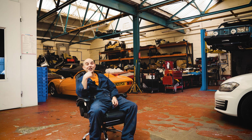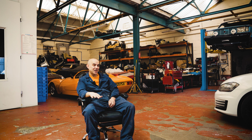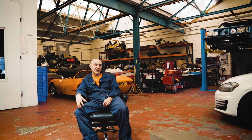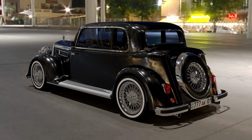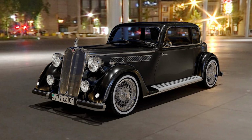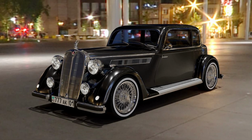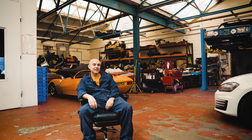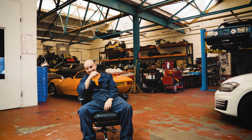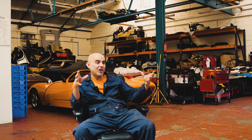So we ended up, the body was finished. We had the Mercedes chassis, and we had the body built onto the chassis. In the 3D model, it looked okay, but once it was built, the proportions were just off. So we spent another 6 months redoing the front end and the rear end. We had one picture to go by, and that was the exact picture that the car ended up being like.